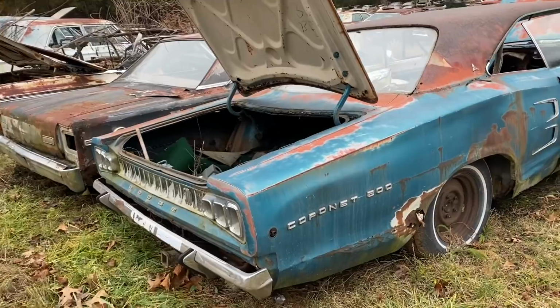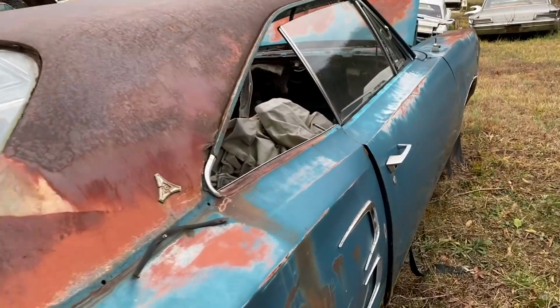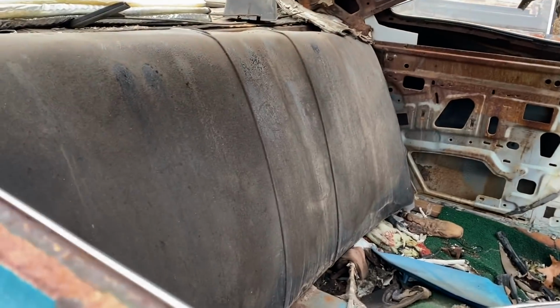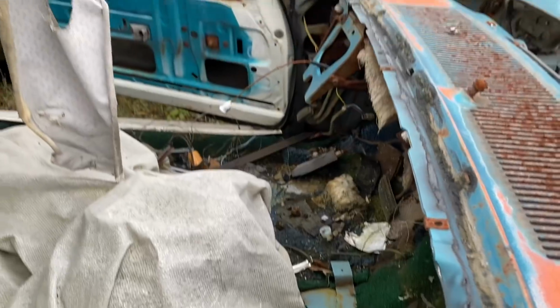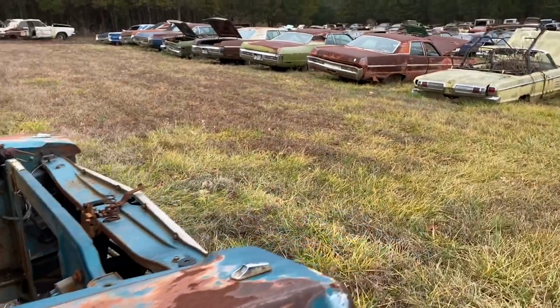So the turquoise QQ1, Coronet 500. Would have probably been a bucket seat car. Can't tell what else. Yeah, console. Yeah. With the 68s.